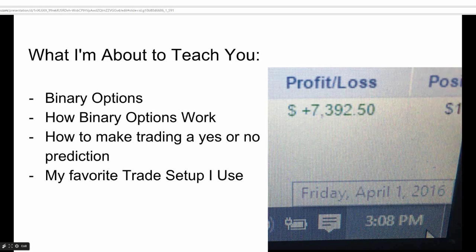Most of you guys have probably traded stocks. Almost everybody who's traded has traded a stock at some point. Maybe you moved into options, maybe you moved into Forex or futures if you got real crazy in a while. But one thing you probably have never heard of, or if you have, maybe you don't know enough about them, is binary options. What I'm going to teach you is what binary options are, how they work, how to make trading a yes or no prediction, and then I'm going to show you my favorite trade setup I use.